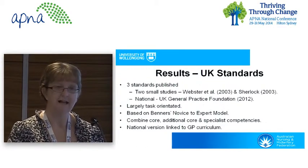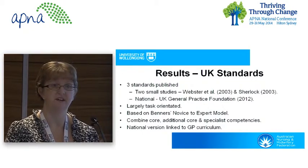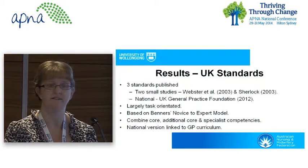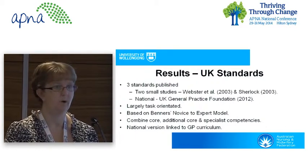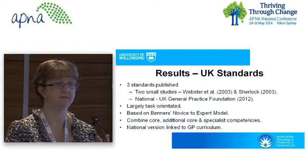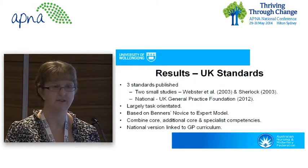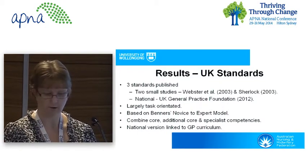This model follows Patricia Benner's model, so it moves from novice to expert, and it also has a set of core competencies as well as specialist competencies in areas such as chronic disease management, sexual health, travel health, and those kinds of things. So it's quite a complex document, but it is very task-based. It purports to be linked to the GP curriculum, but it's a little bit vague as to how that occurs.